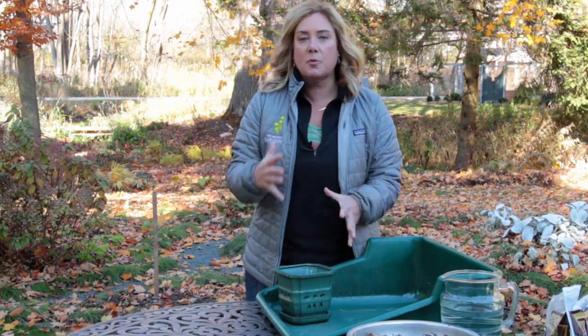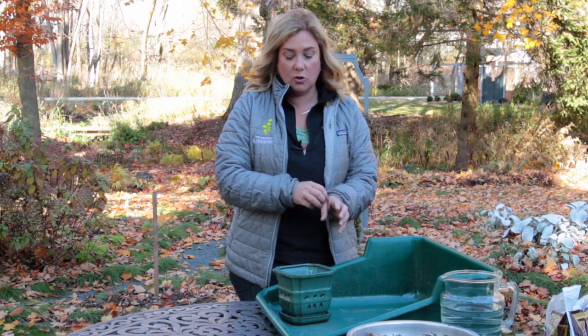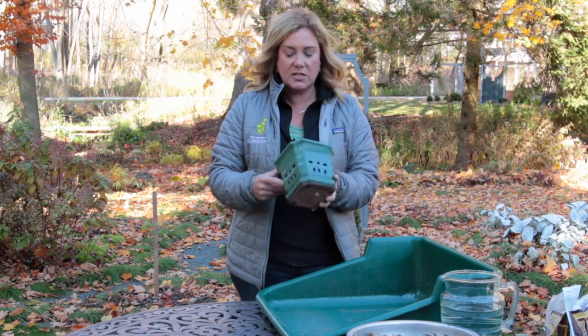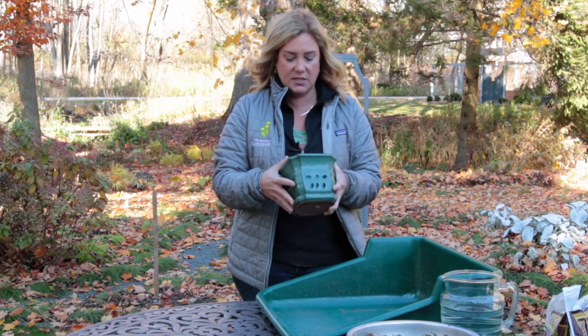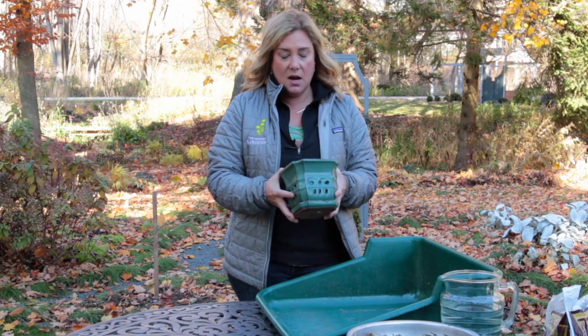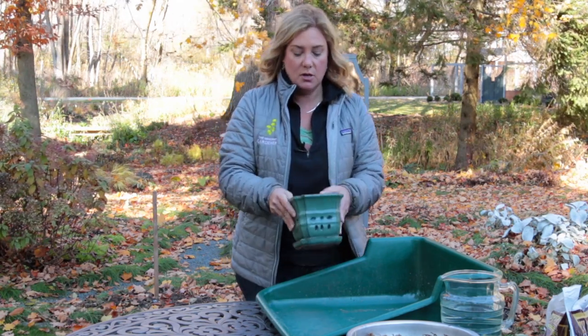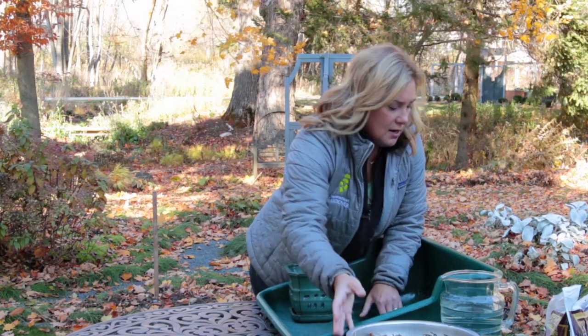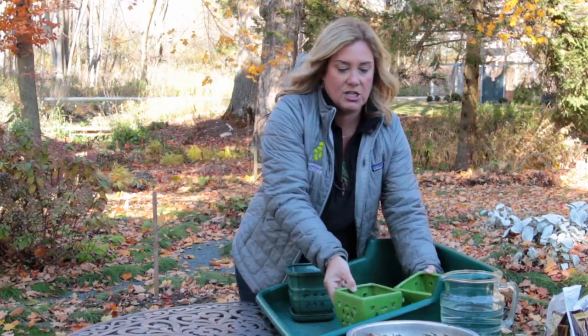Okay, so I have multiple ways that I'm going to be planting up bulbs here. Some are going to be individual, some are going to be in groups. I'm going to be using some of these. Now this is, I think, technically an orchid pot because it's got the holes in the side. Just make sure you have drainage in your amaryllis pot. That's quite helpful if you're growing them in soil. I also have these, same concept. These I'm going to plant a matching set in.